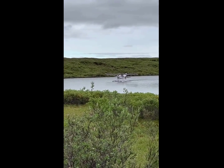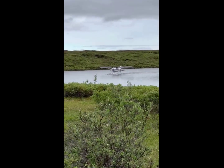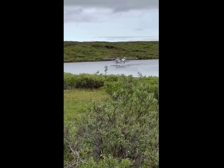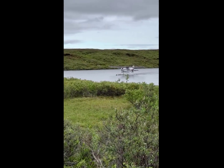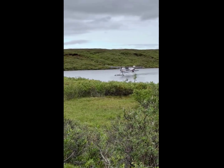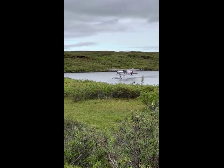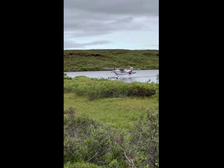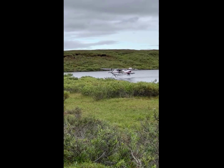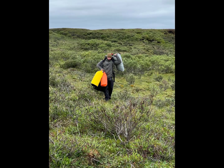But you do get one move if you want. So let's say you were here for 2 days, you weren't seeing anything. You can just simply get on your Garmin and text them that you want to move. No questions asked. They'll come pick you up and they will take you to another lake. So that is very cool that they do offer that just in case you're not seeing anything.